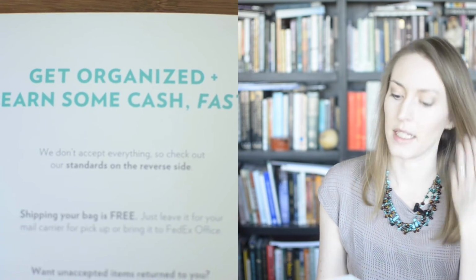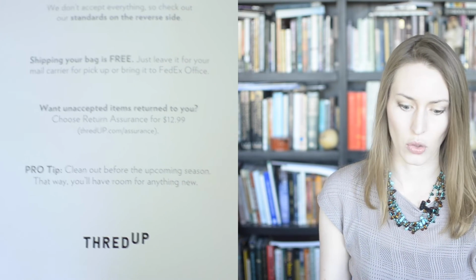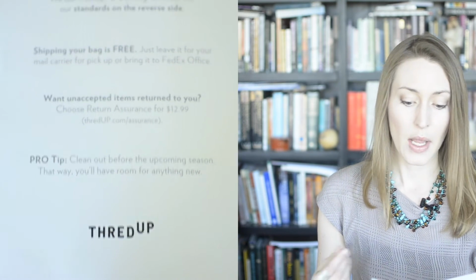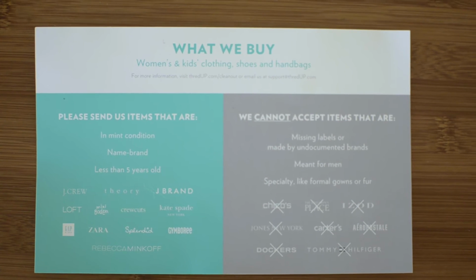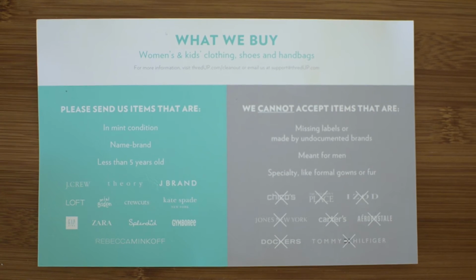The bag comes in this envelope, and it has these instructions on it, and it says to please send items that are in mint condition, name brand, less than 5 years old. They can't accept items that are missing labels or made by undocumented brands, or meant for men, because I guess ThredUp is just for women and children, and especially not formal gowns or furs. And then it also has some name brands that they don't accept and some name brands that they do accept.